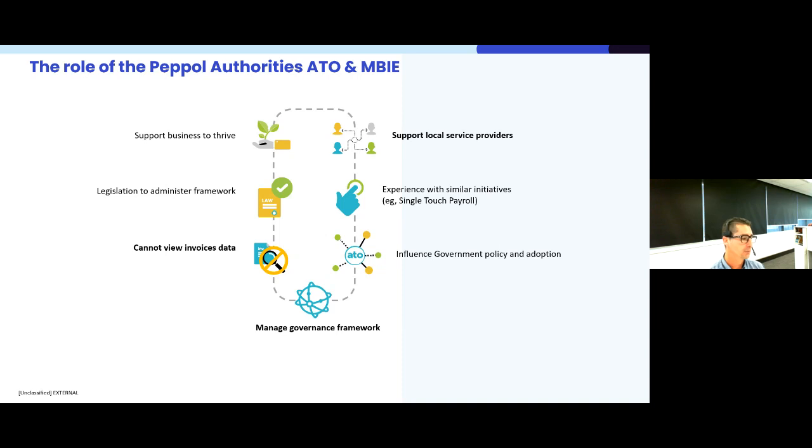So we also play a role to increase awareness and adoption of the standard. And we also make sure the standard is fit for purpose for the Australian landscape. So e-invoicing is a global framework with a strong background in Europe where they use VAT. We use GST in Australia. So making sure the standard is fit for purpose for the Australian market as well.